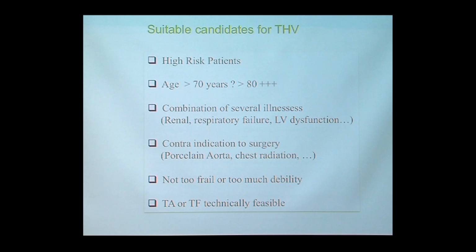In fact, the oldest person I have deployed a valve in was 91. A month after the procedure, he came back to the clinic and said, I feel perfectly fine. I'm doing what I want to do now, and I feel very happy I got this done. You're giving me back my life. So essentially, there is no absolute age limit.